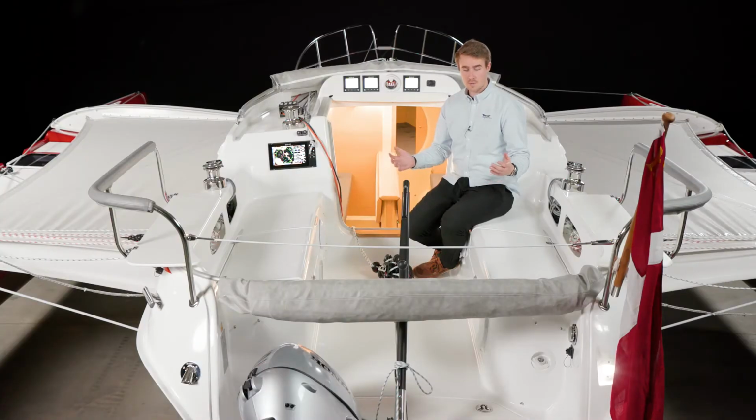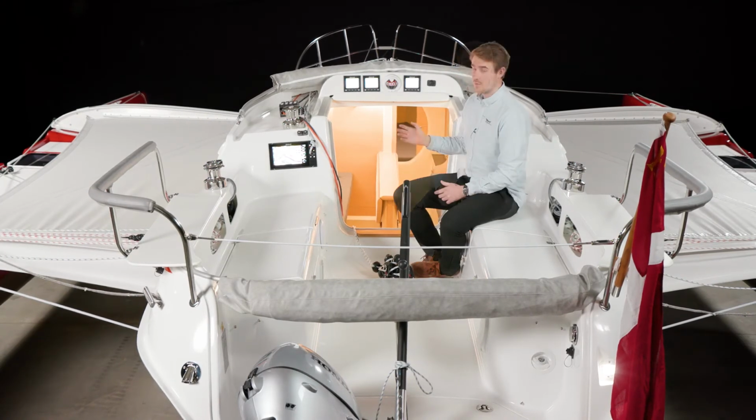Now I'm here in the cockpit and I want to show you the different features here inside of the cockpit. First of all, I want to tell you a little bit about the navigation instruments. All navigation instruments for the Dragonfly 28 are optional.